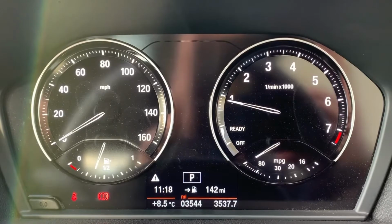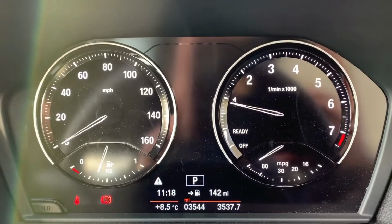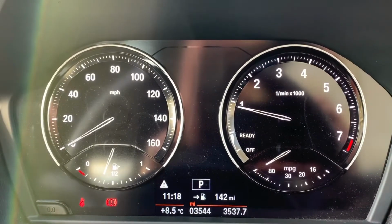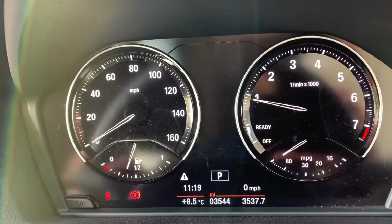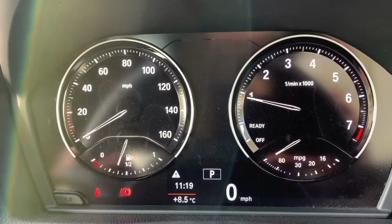Okay, now that we're inside the car, we're going to start with the dials. On the left-hand side, we have the speedometer and fuel gauge, and on the right-hand side, the rev counter. In the middle, you can see the total miles for this car, which are 3,544. The information displayed above that can be changed using buttons on the end of the indicator stalk.